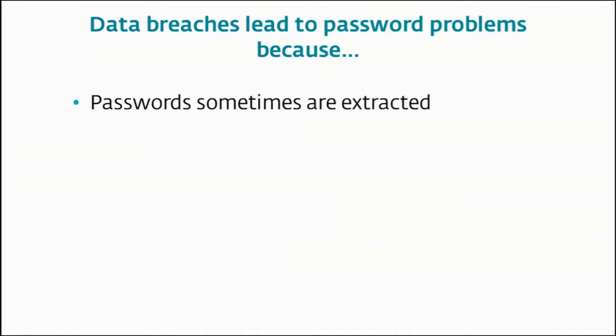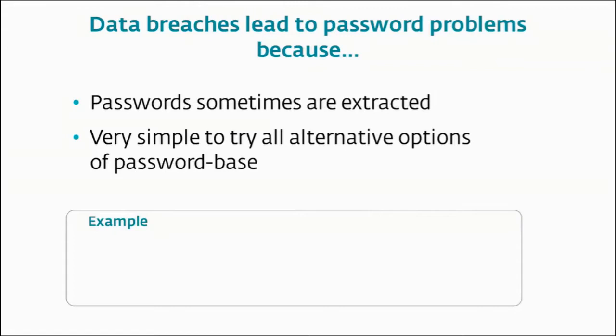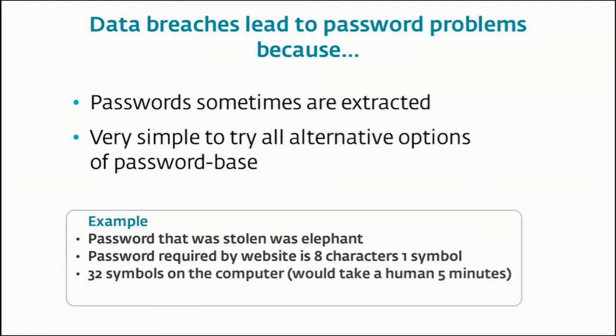But after your password is stolen, it's very simple for people to try all of the alternative options of the password. So for instance, if a data breach happened and the password that was stolen was elephant, they would go to a website, maybe Facebook, maybe your email, and look to see what requirements they have for making a password. For instance, if a website requires 8 characters and a symbol, there are only 32 symbols on the keyboard.